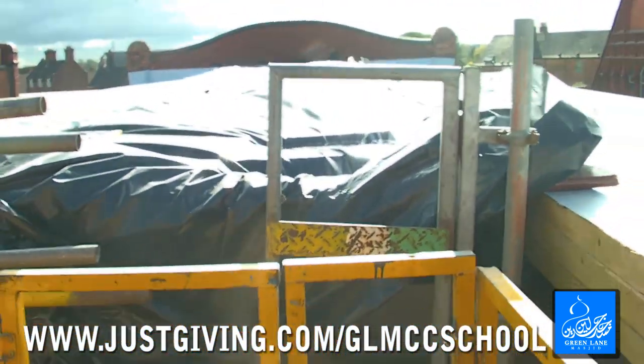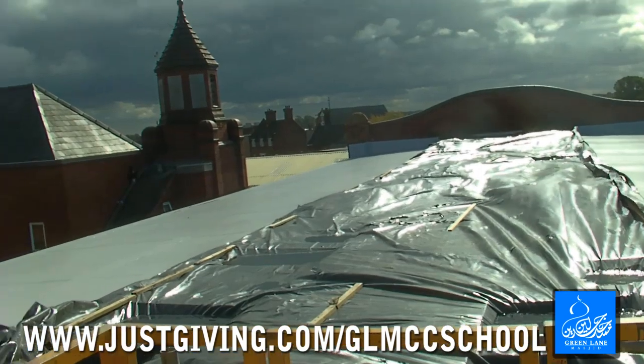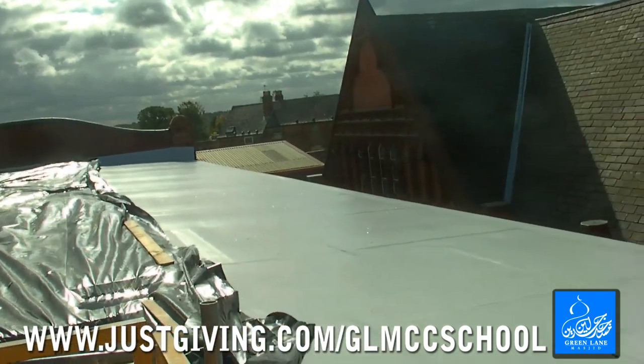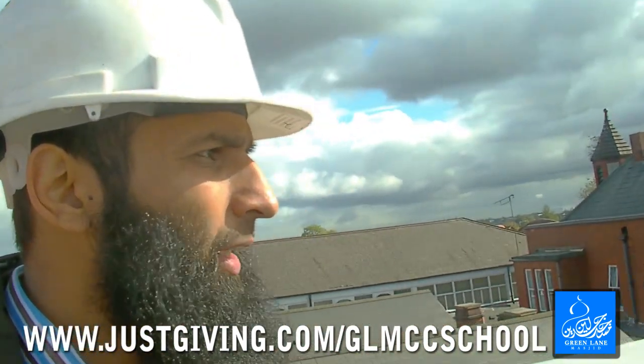Now, originally there used to be a glass roof lantern here, which we've removed, and on the 12th of October, inshallah, we are waiting for the new roof lantern to be installed, which is a high quality Schuco system, where the glass is of a high spec to reflect heat and also to ensure that there is minimum heat loss. It's a German brand.